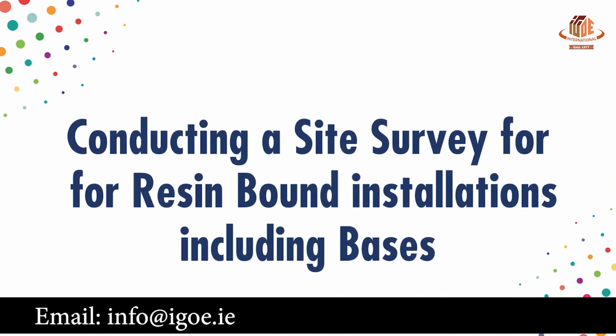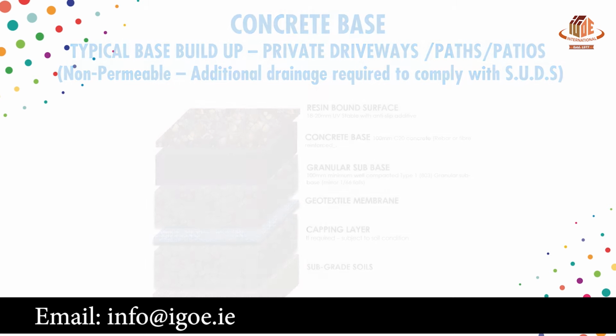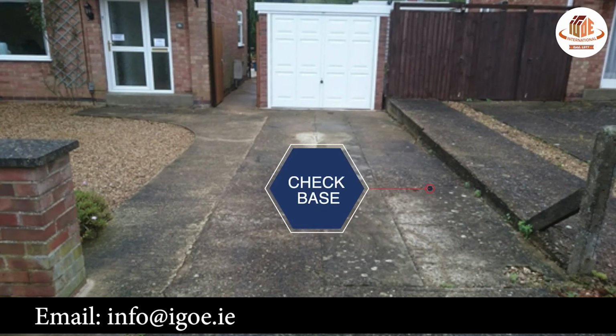A resin-bound system is only ever as stable as the base it is laid on. Let's look at the bases for resin-bound. Resin-bound can be overlaid onto an existing concrete or asphalt surface or suitable construction. If you start with the base, first we check for any movement or damage. Even though there are a few straight joints and damage to the front corner, these are easily rectifiable, making this concrete base suitable for resin-bound.